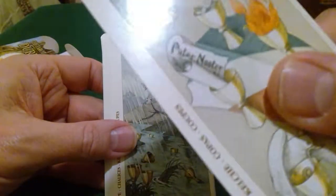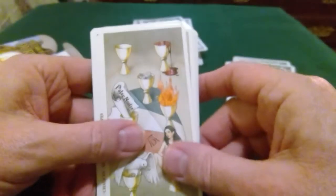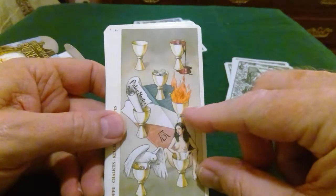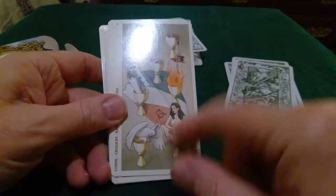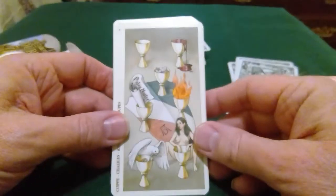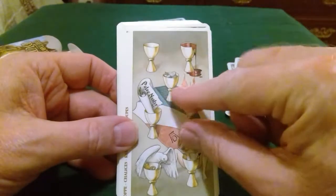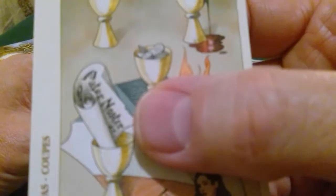And what's this one? What does that say? Pater Noster. That's Latin for Our Father. So that's the Lord's Prayer. And we have fire, maybe sexuality, purity, maybe. Look what that dove is doing. Looks like he's eating a worm. Oh, yes, yeah. And that looks like cucumber slices. Can't be, but no, it's coins.